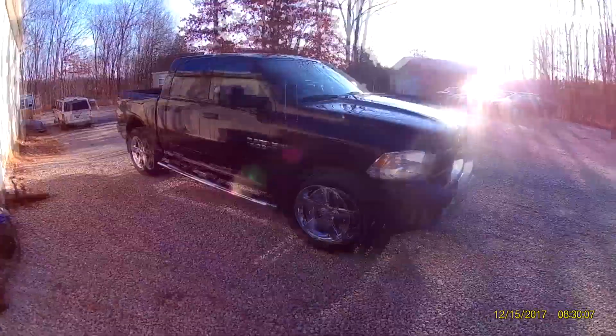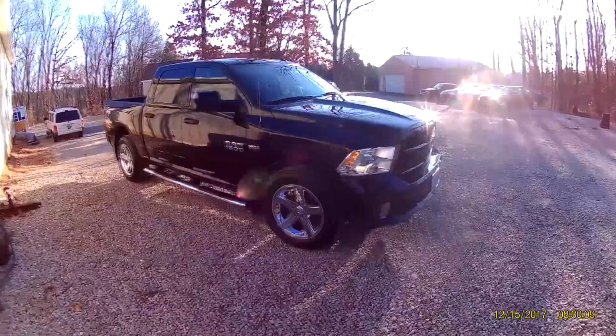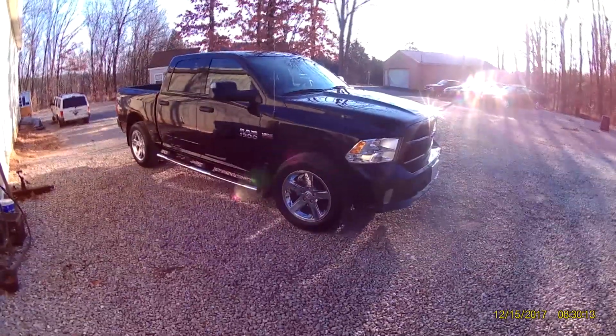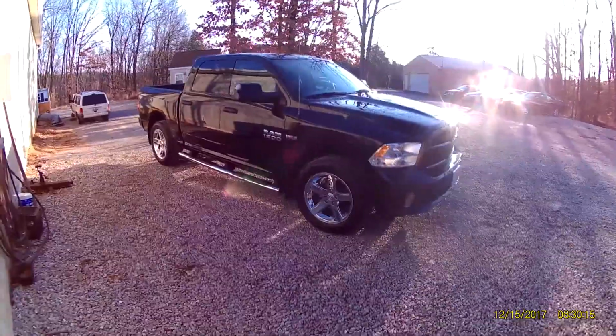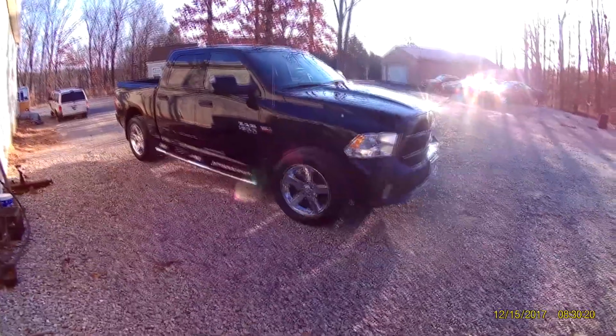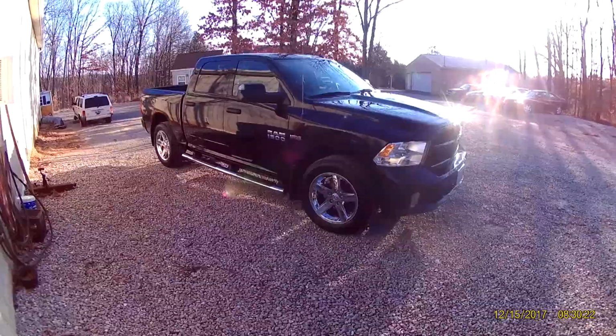But otherwise, man, that diamond gloss looks awesome on that truck. We'll see how well it holds up. They guarantee it for a year. So, anywho, there's a shot of it. We'll get this posted here in the next day or so.